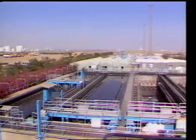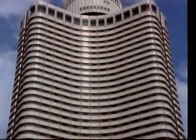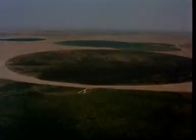But clean water rarely flows our way without some kind of assistance. Sometimes it has to be filtered and cleaned. Sometimes it's hidden so far underground that it must defy the law of gravity to get it up to where we want it. And sometimes water performs miracles by turning a desert green.